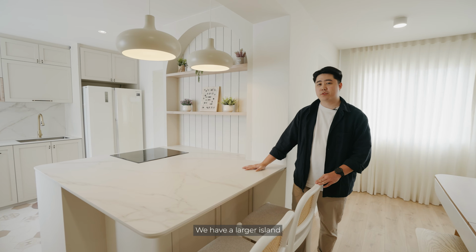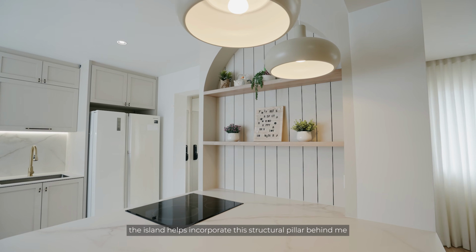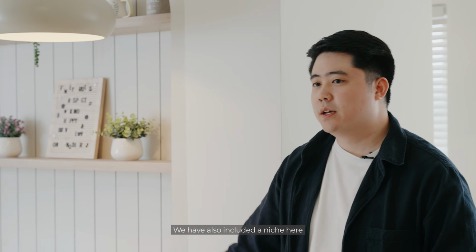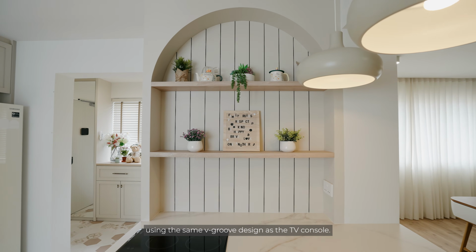Moving on to the kitchen, we have a larger island that is rarely seen in most HDBs. Functionally, the island helps incorporate this structural pillar behind me with the rest of the open concept kitchen. We have also included a niche here that provides storage and display using the same V-groove design as the TV console.